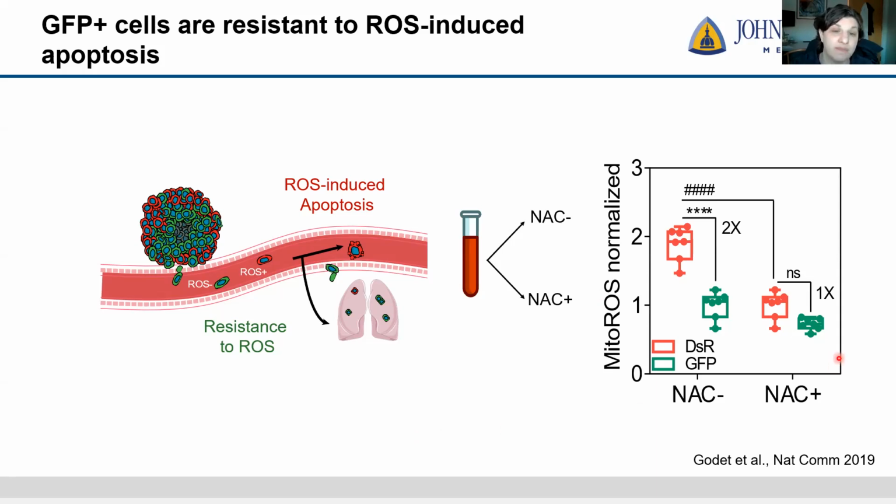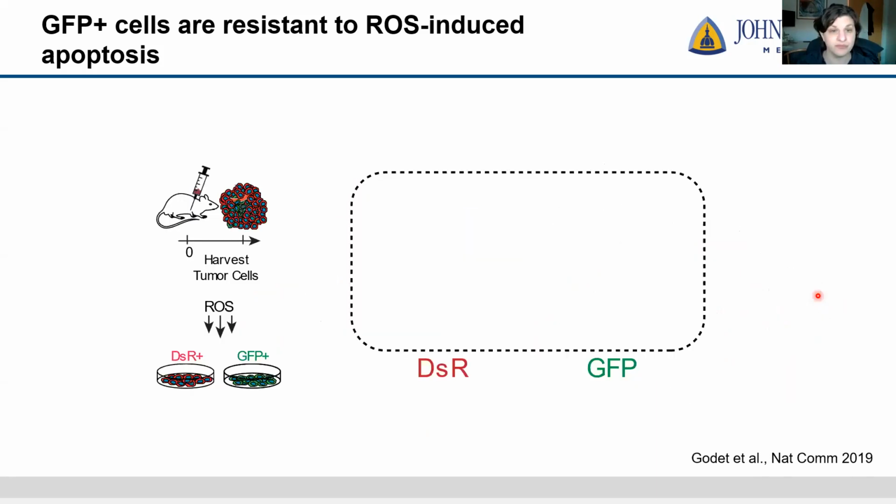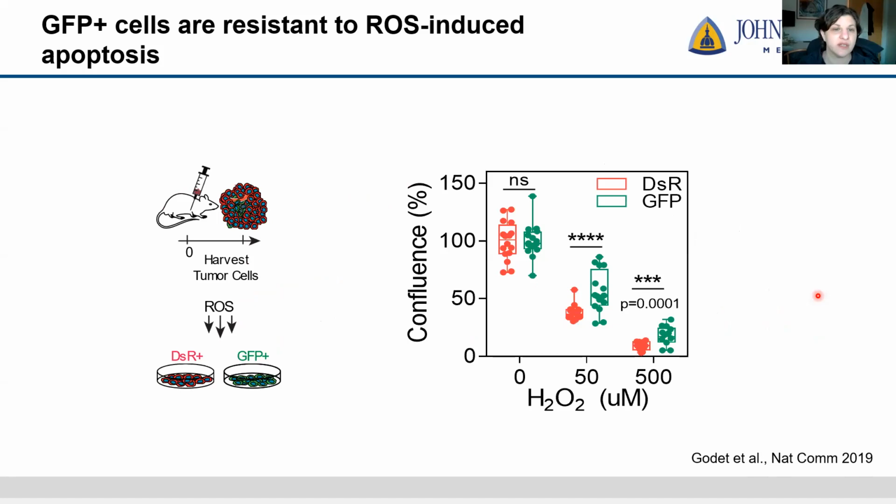However, if we treated either the DS-red cells or the GFP positive cells with this compound that reduces the levels of ROS, we reduced the level of the DS-red cells down to the GFP positive cells. So now it's a little bit hard to follow, but just think about the bloodstream as having a lot of stress, and that the hypoxia-exposed cells are somehow able to deal with this stress. And this is another assay that we measured this in.